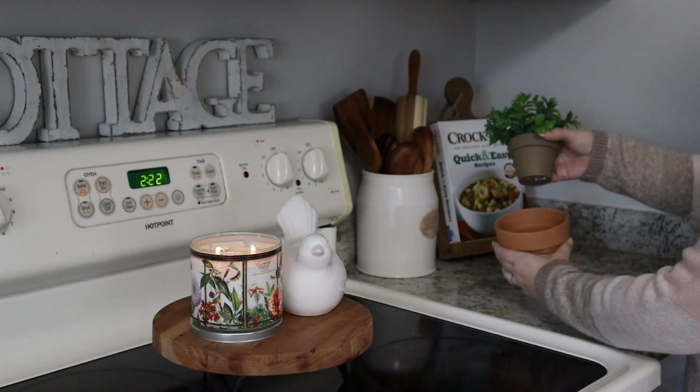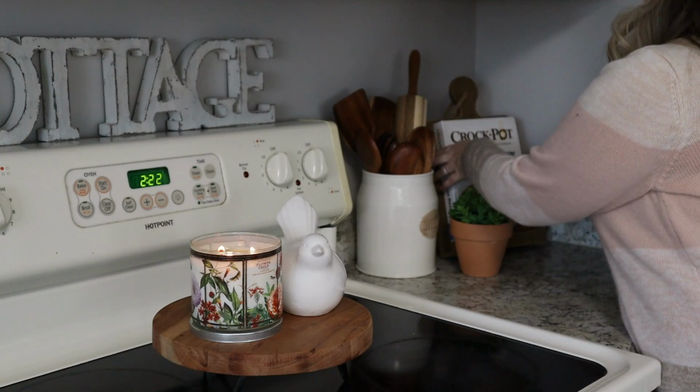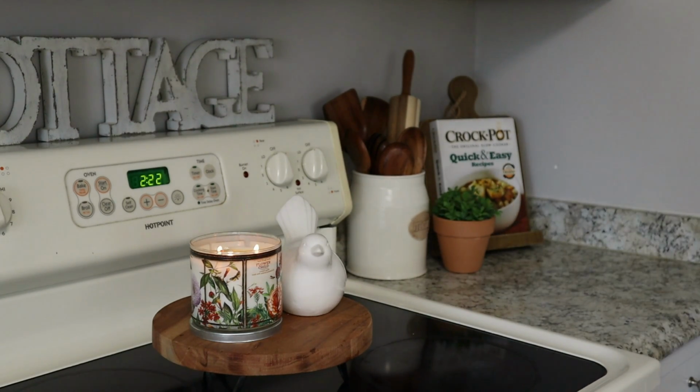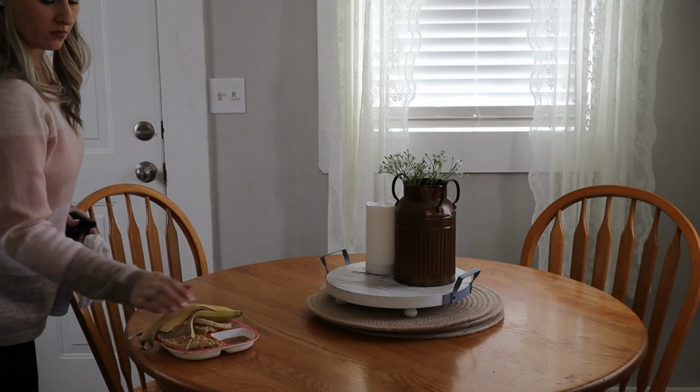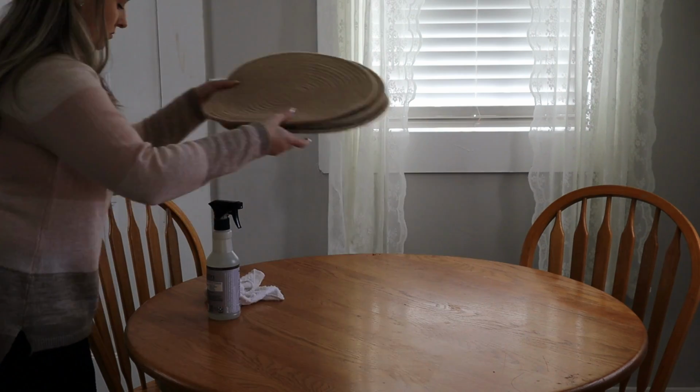Over to the right of the stove, I wanted to add a pop of greenery over here. So I'm going to take that third planter and add in some greenery and put it over here between my cookbook and my wooden utensils. Then we're going to head over here into the dining room. I'm going to clean it up and we're going to change out the decor as the centerpiece.